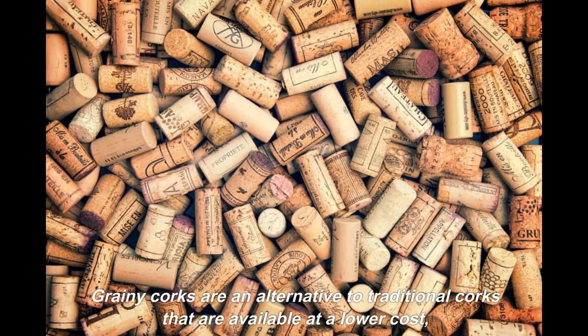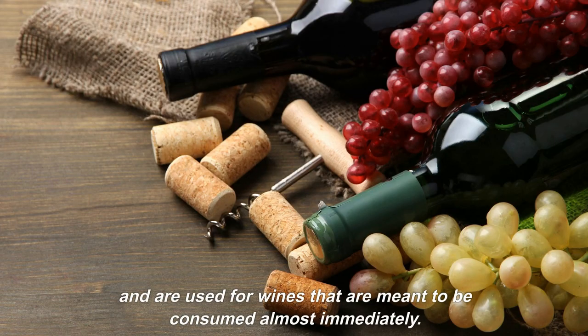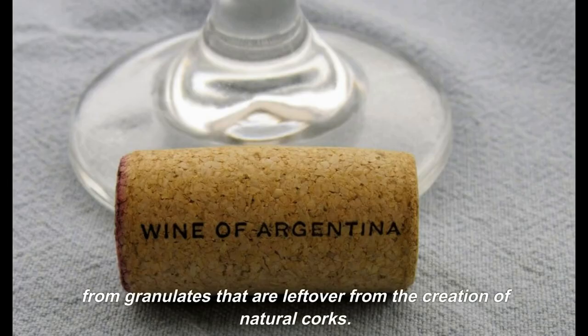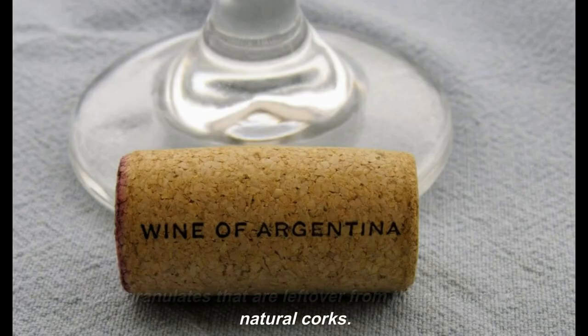Number 9. Agglomerate cork, also called grainy cork. Grainy corks are an alternative to traditional corks that are available at a lower cost and are used for wines that are meant to be consumed almost immediately. These corks feature a maximum wine storage term of 2 years and are made from granulates that are left over from the creation of natural corks.